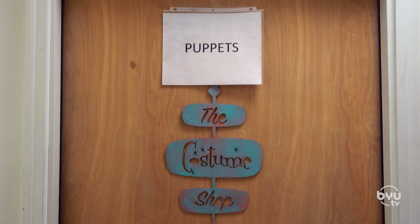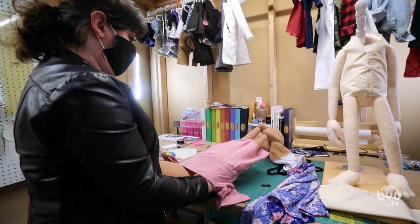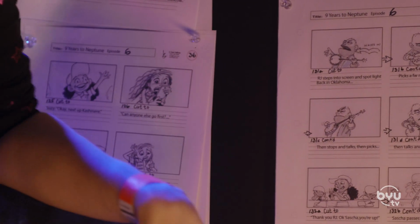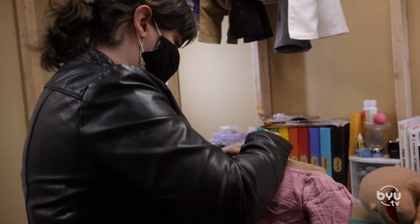I will be dressing the puppets. Going back to the graphs and the charts, every morning there'll be a spreadsheet. This is the scene, this is where it's at. These are all the pictures of everybody, what they're wearing. That's really helpful for me to see visually, and then I can also pass that off and make sure everybody else is happy.